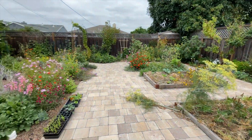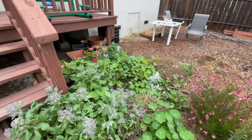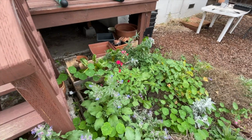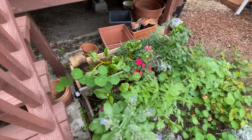Okay, let's move to the center zone. Let's start from this area that's closest to the deck. This part doesn't get a lot of sun, but it has a bunch of things growing. It's kind of wild, just how many things it has.